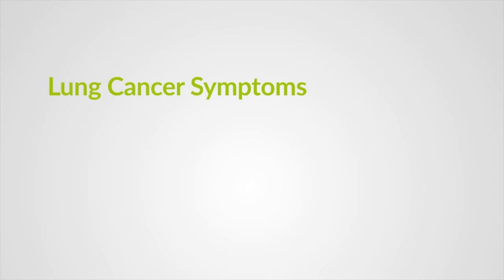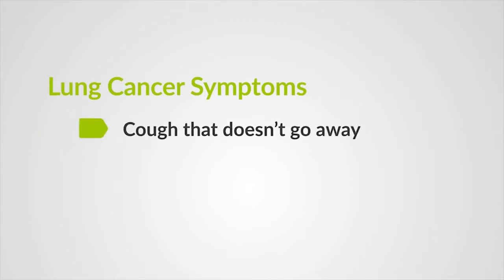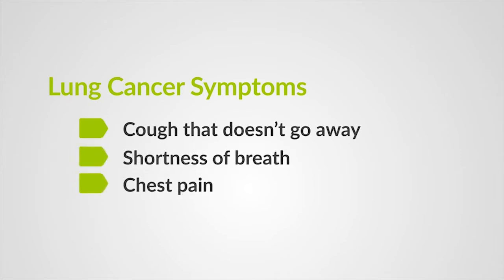For example, your doctor may have suspected that you had lung cancer based on symptoms, such as a cough that didn't go away, shortness of breath, or chest pain. Lung cancer doesn't always cause symptoms in the early stages. Sometimes patients are referred to me who don't have any symptoms at all. We look at each patient's personal history to determine if they should be screened for the disease.